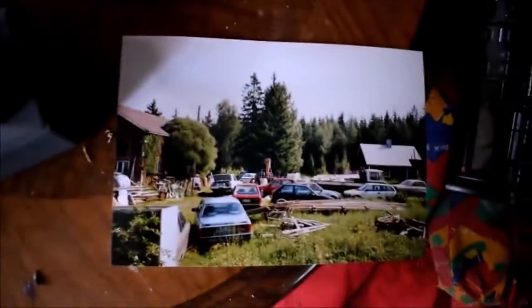Wait, oh, here's a picture, an old picture of this place. Focus. Focus. Can you see? Focus, please. Wait a second. I need to focus it. There. You can see there's the building where I tried to go first, and there's the big barn. Almost all of the cars, I think, are still there. What year was this picture taken? Doesn't say anything.